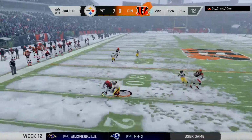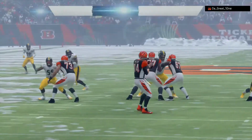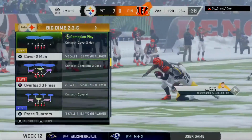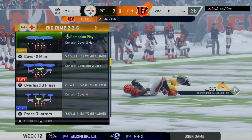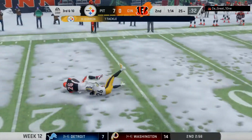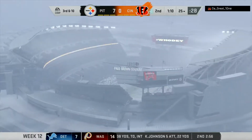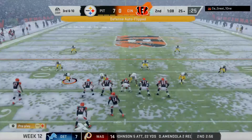Second and 10. Dalton once more. That's complete. It's Bell. Not able to get a single yard there, and it'll bring up third down. When a linebacker's able to sit at the second level and see things develop in front of him, as soon as he got a hint that the quarterback was checking it down, he just made a beeline directly for the receiver and ended up making the play.